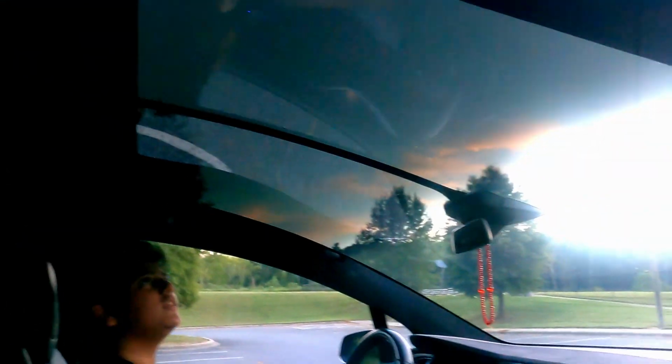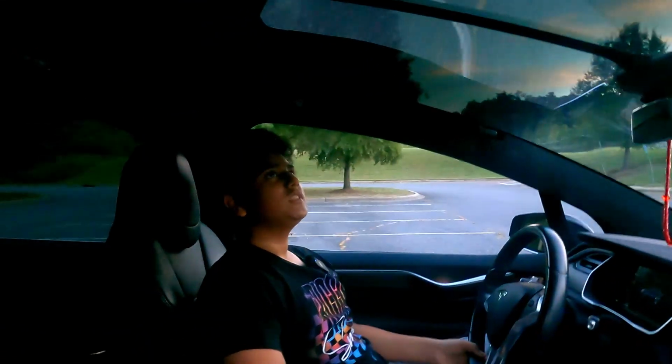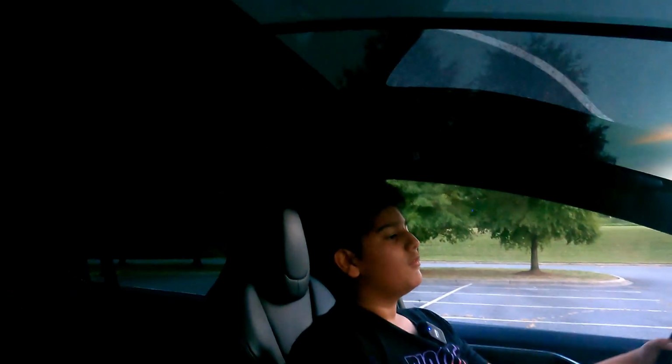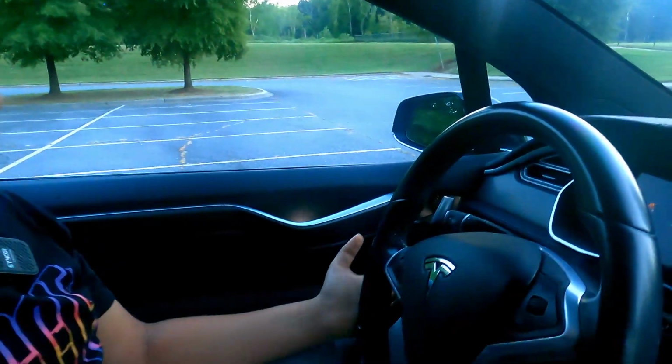Then if you look above, this is also not a normal car. The windshield goes above your head, so you can see almost everything that's above you and in front of you. And you might think, okay, it's a little bit darker, but that's just tinted so the sun doesn't blast your face, so you don't get blinded while you're driving. There's no stick shift or anything here. It's all right here. And then you have the windshield wipers, and then the controls.